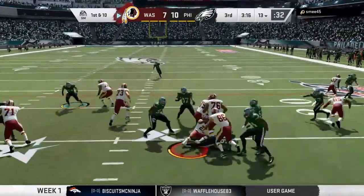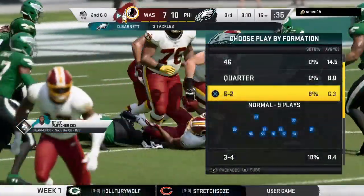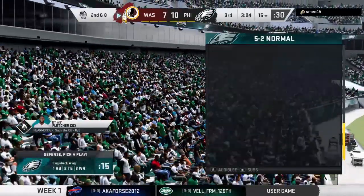A carry by Henderson to start the drive. And just not a ton of room to work with. He'll get it to the 15 for a gain of 2. Give him a couple on the carry there. 2nd and 8 at the 15-yard line.